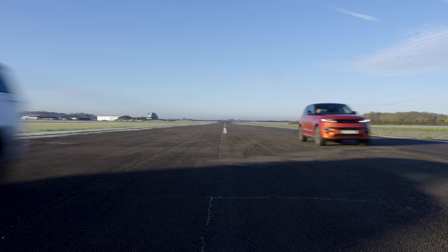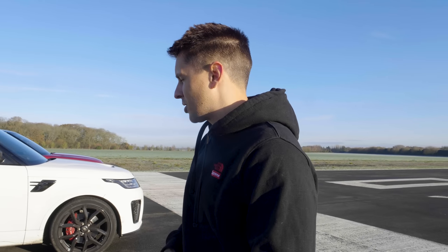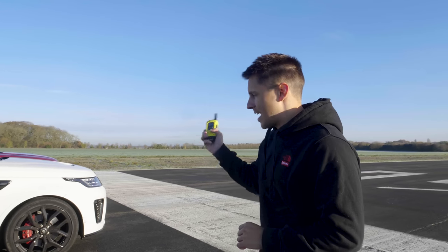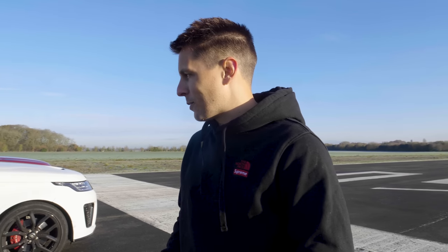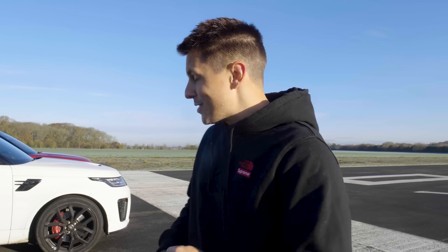And the new SVR is coming. It's coming a lot sooner than you think, I've been told. So I reckon that's gonna be ridiculously fast if the V8 is already as fast as it is. So that's what we're waiting for as well. But it's been really fun. And unfortunately I'm the loser today, but it fills me with a lot of confidence of what Jaguar Land Rover are just about to bring out with the SVR.